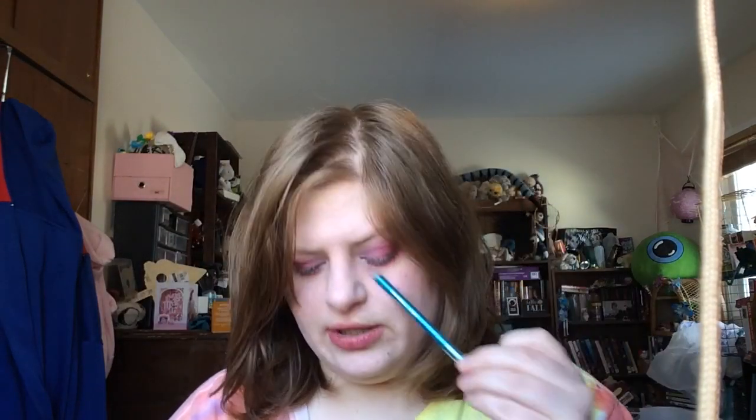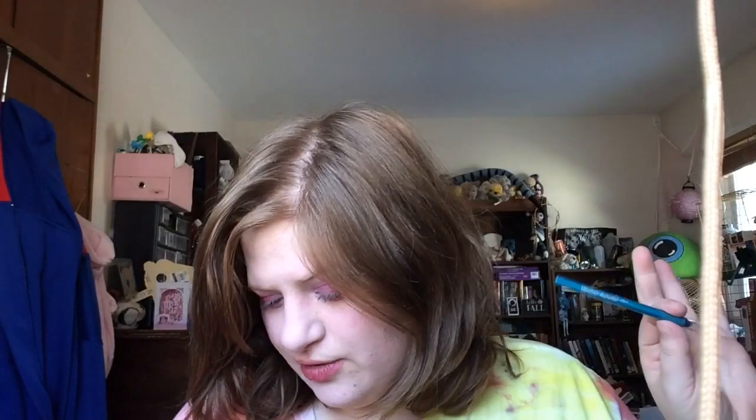Next I have the Maybelline turquoise eye pencil. I have it in my waterline today. And I got 10 uses on this. I tried to use this on my lower lash line a couple times, and on my lid as a wing liner a couple times, it doesn't really work.